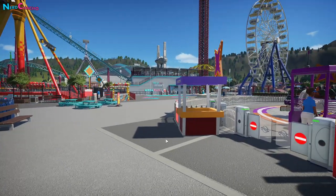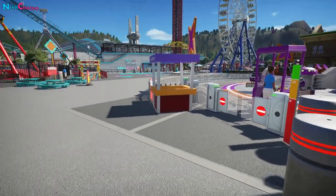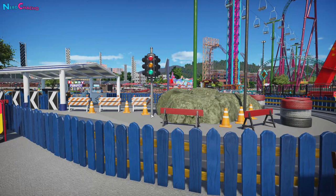So they're all in place just to give it a little bit more believability. And then here we've got ourselves this awesome little car ride. It's nothing particularly special. It's just a track ride that's been plonked on top of a car park, and they've just thrown some really cheap, nasty scenery at it.